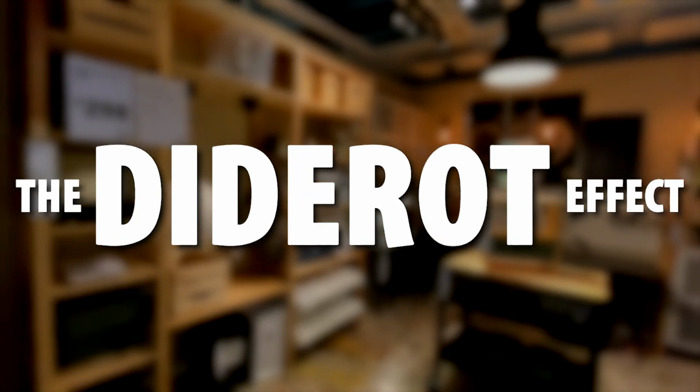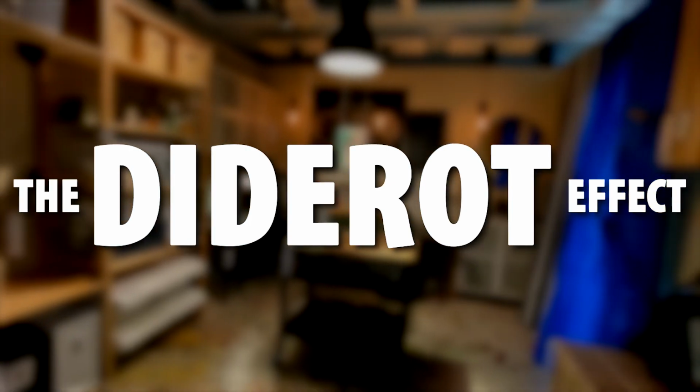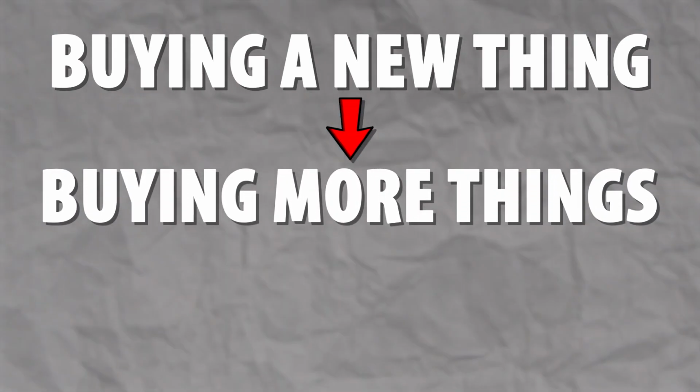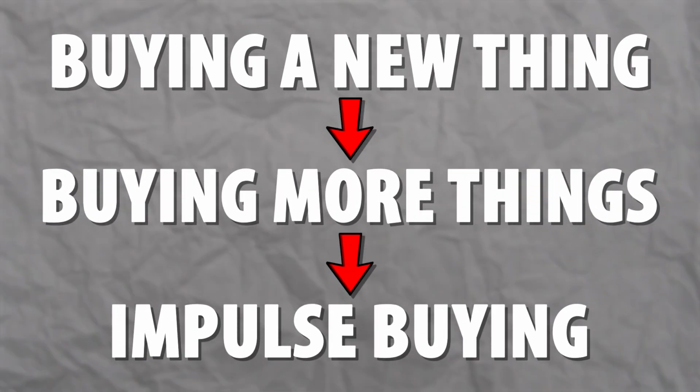IKEA also implements the Diderot effect within its room displays. The Diderot effect is a concept that describes the phenomenon of how the acquisition of a new possession can lead to a spiral of consumption that ultimately results in impulse buying.